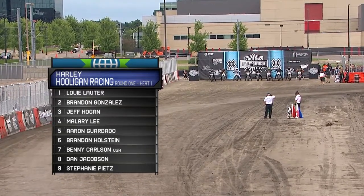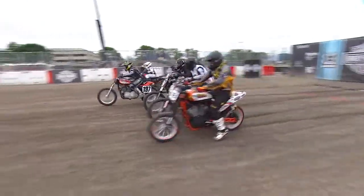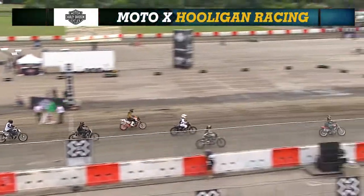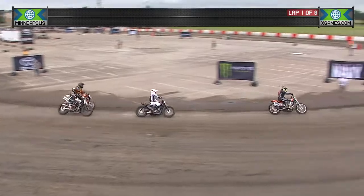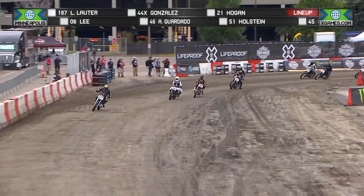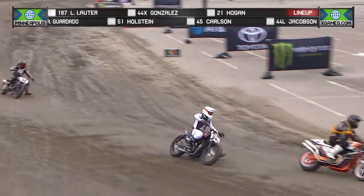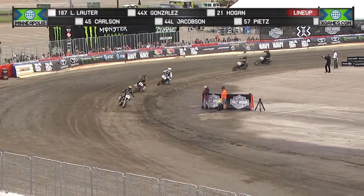Who are you cheering for there, Cam? Well, I'm not super familiar with too many. I know the name Benny Carlson, so I've got to go there, of course. But the 197 fired out of a cannon. Louis Lauder from Wisconsin. That was a huge hole shot. He took off in a hurry. His bike must have some real low gearing to come off the line. We'll see if he can keep it up. He's got a big advantage already. Here comes Carlson on that XR 1200 up there into second place. That is an XR 1200. Those are pretty cool street bikes.